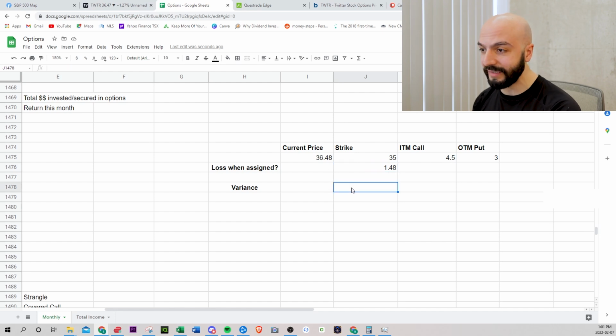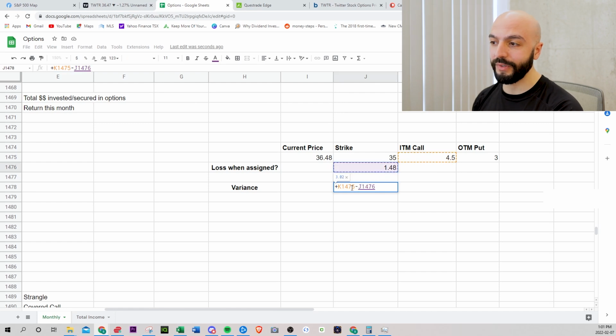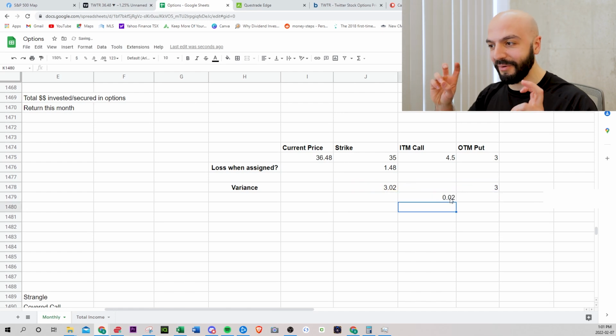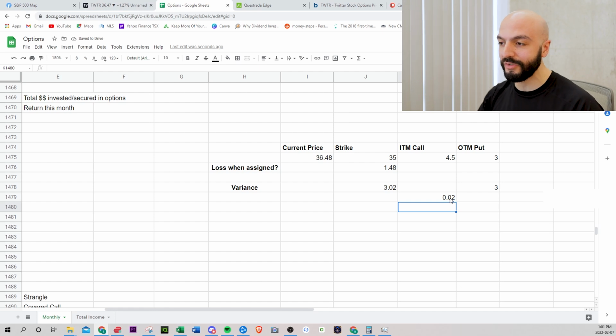So the variance is 450 minus the 148. 302 is what I would make with the in-the-money call. And then my put makes $3. So technically, the market is efficient. This is just $2, or 2 pennies, if I do end up getting assigned. If we choose another example, let me go here.